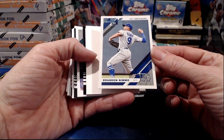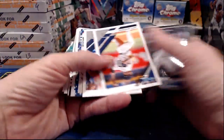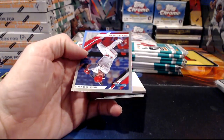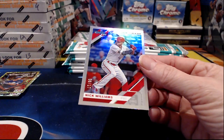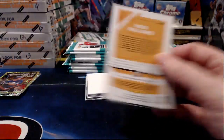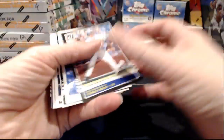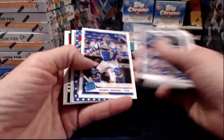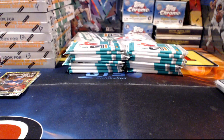Brandon Nimmo there for the Mets. That's 150th anniversary. So you know the deal there. It's numbered to 150 on the back as well. And we have a stats card to 17 on a season stat there for Nick Williams. Probably sleeve it now since it's low numbered. Most of those guys, even the ones that I will ultimately sleeve later, the majority of them, I'm not going to stop and do live because it adds up over this many boxes. And you'd end up having to stay up an extra half hour tonight.